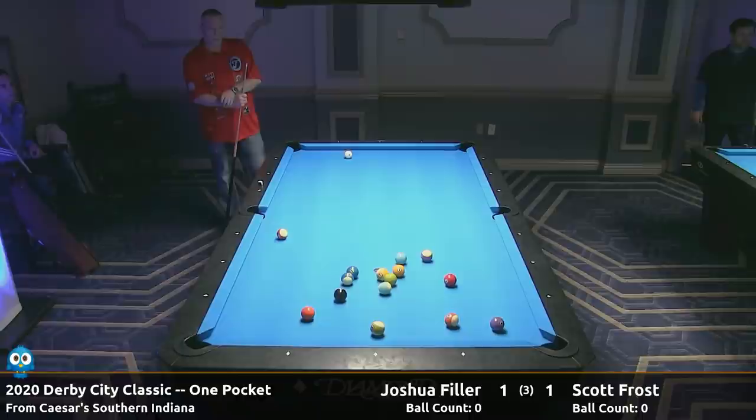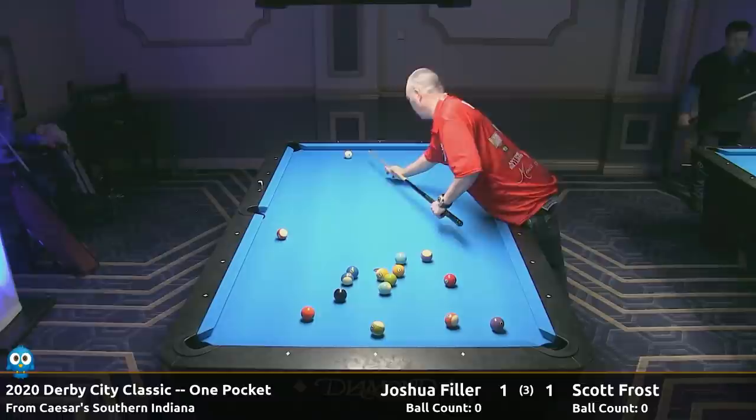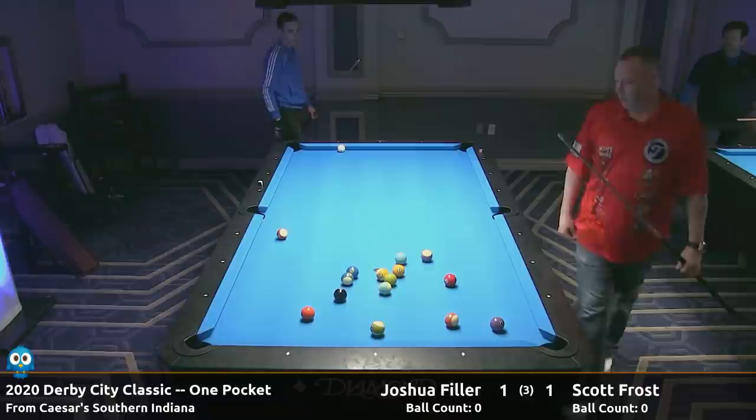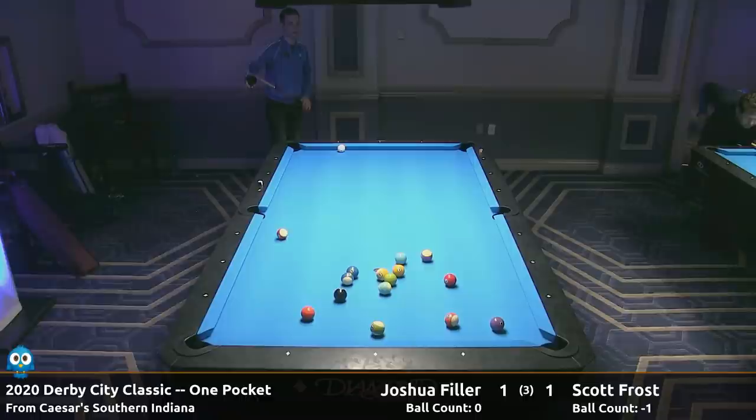I thought he would just elevate and shoot stun straight forward, banking this ball kind of side rail, bottom rail, maybe back up to the top rail and somewhat towards your pocket. Okay, this is surprising too. Not saying it's a bad shot, but giving Filler a pretty easy kick at the four. He's got to hit it well and he's got to hit it light, but not something you think he's not going to be able to do.